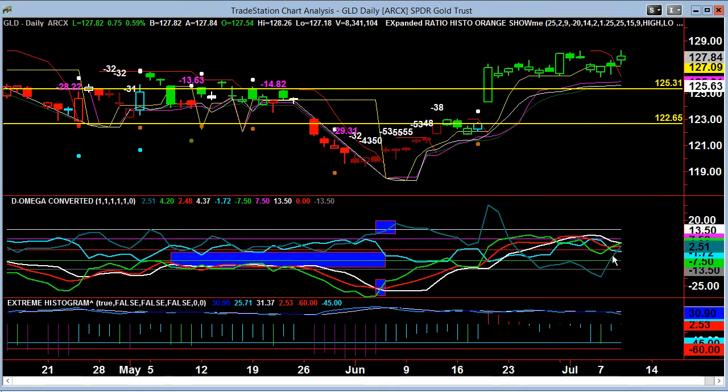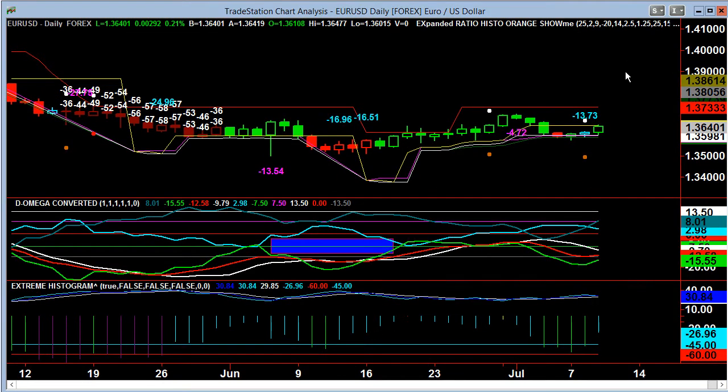GLD had the nice rising steel, had crossed back over and continued the slight move, and looks decent there with the cyan below red and white. You did get overbought, though, with the pop-up here, so low retests, break out to a little new high and come right back to it. Nothing special. We saw the euro had its nice little buy signal there.